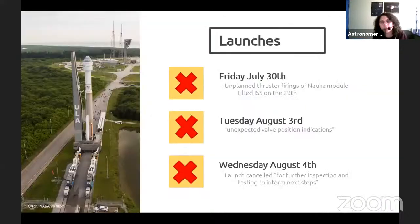And so its launch was actually meant to be Friday, July 30th. And if you tuned in, I think it was last week, we talked about how the unplanned thruster firings of the Nauka module tilted the International Space Station on the 29th. And so because of that, this launch was canceled because it was meant to dock with the International Space Station. And if the International Space Station's spinning, nothing's going to be able to dock with it. So that was scrapped. So they rescheduled it for Tuesday, August 3rd.